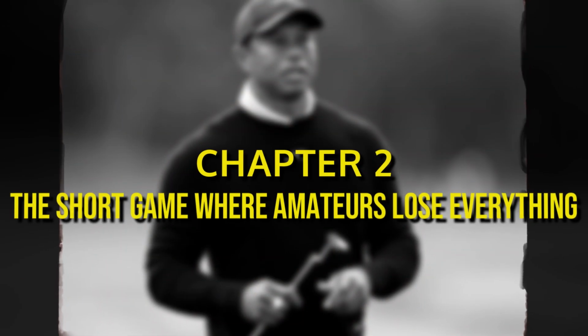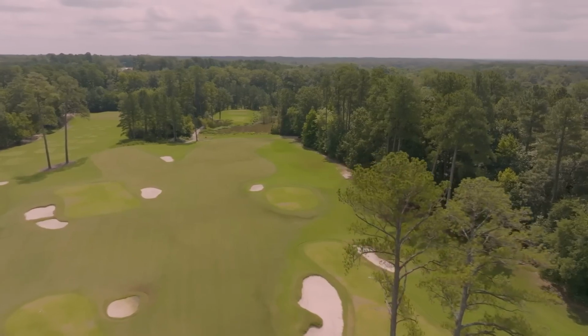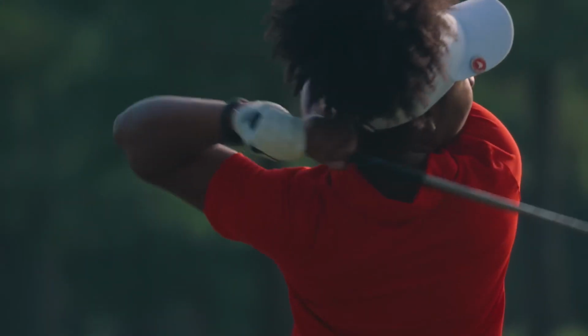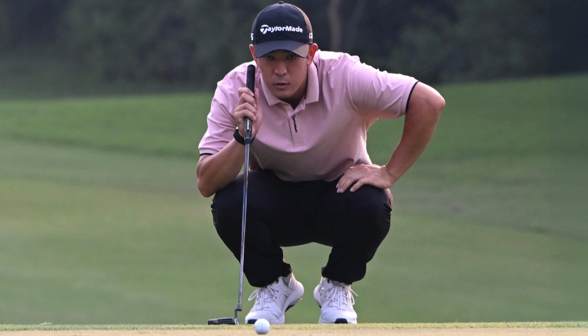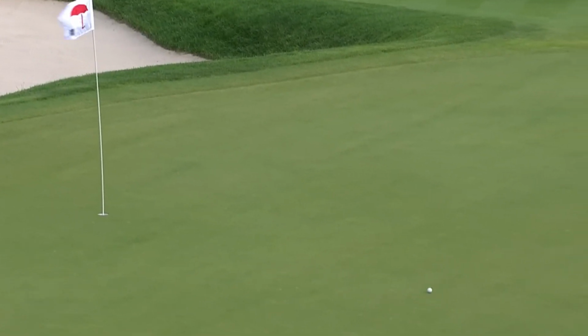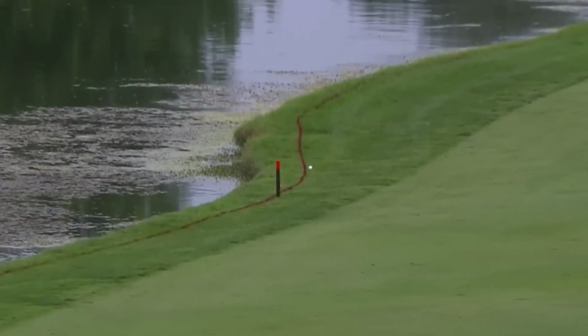Chapter 2. The Short Game, where amateurs lose everything. If the tee box separates the powerful from the weak, the short game separates the hopeful from the hopeless. This is where the PGA golfer becomes something else entirely. When a pro misses the green, they don't panic, they plan. They instantly calculate slope, lie, wind, moisture, and spin. They can tell how the ball will roll before it even lands.